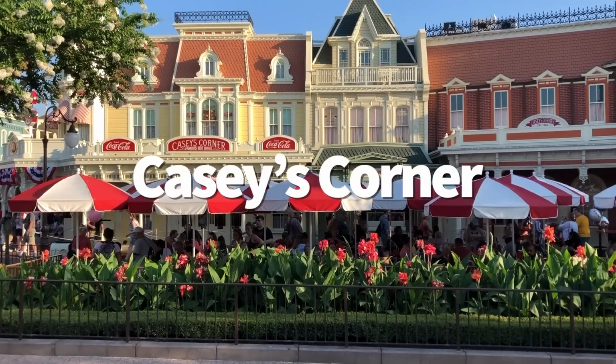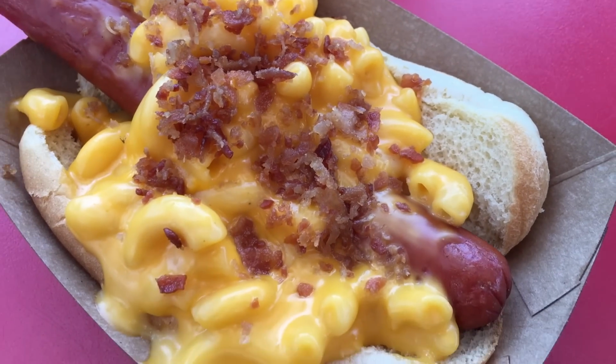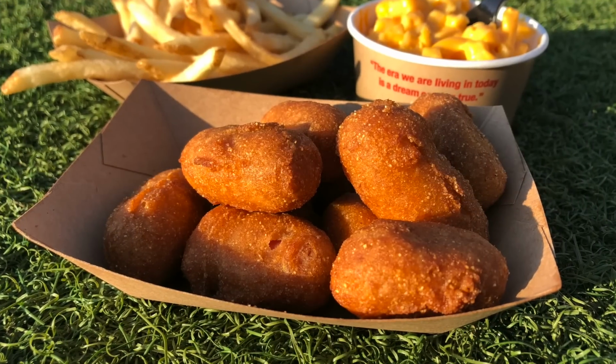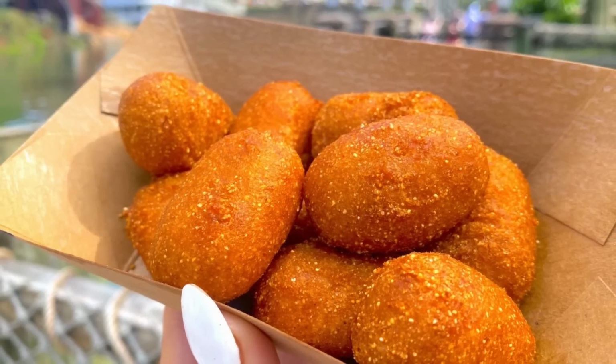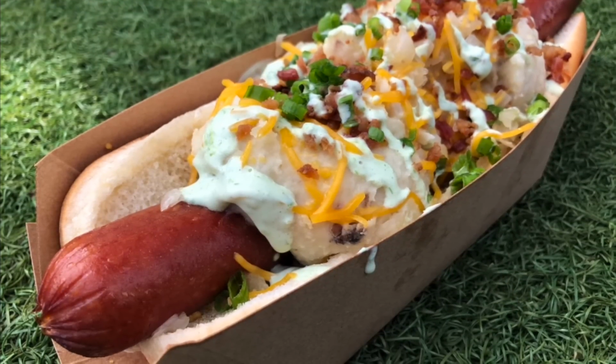All right, next up is Casey's Corner. Have to give an honorable mention to Casey's on Main Street because one day it will reopen, and it has long been one of my favorite places to grab a quick meal in the park. For now, you can get corn dog nuggets at Westward Ho, a kiosk in Frontierland, or at Pecos Bill, depending on the time of day. But when Casey's does open, that's where you're going to get your hot dog meals.